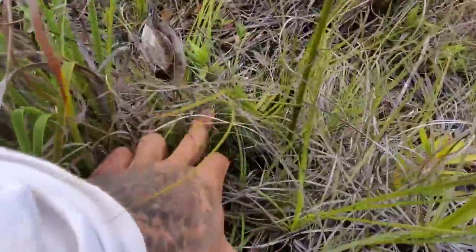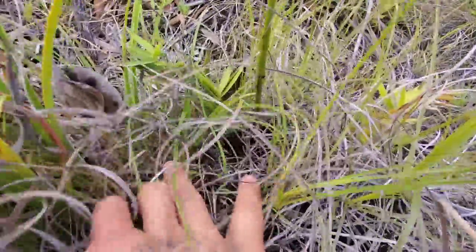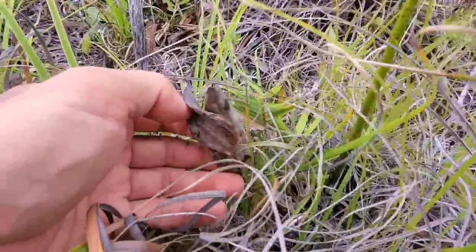See any good new basal leaves? I don't even see any. Oh yeah, there's a dead one. You can see they're kind of oval shaped.